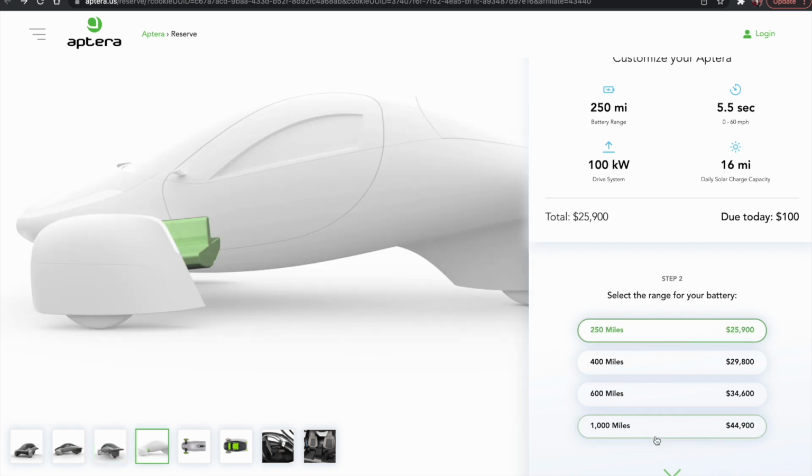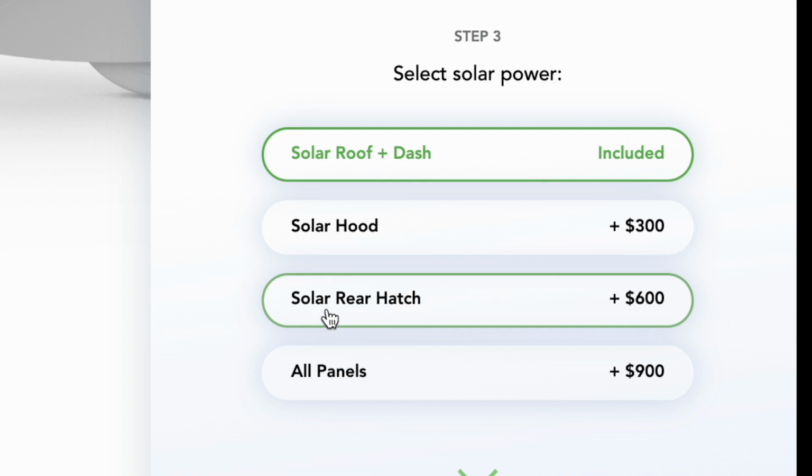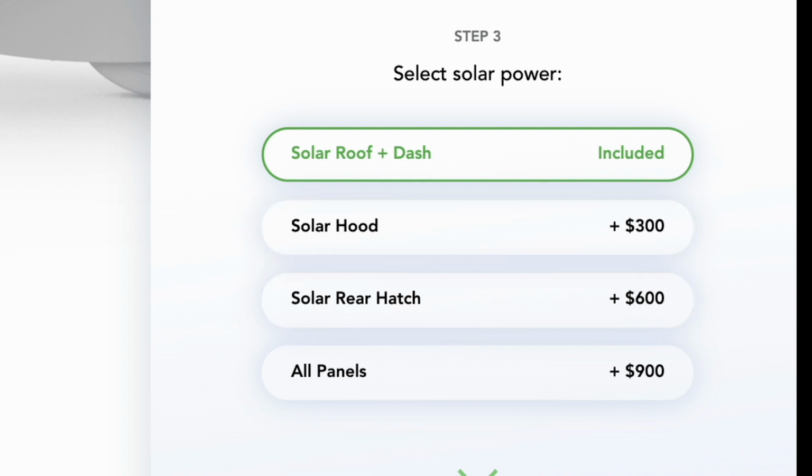So you got the solar roof and dash. Yeah, so included, you'll get about 16 miles, I think, of solar here in Michigan on a day. Okay. You can go all the way up, but because of where we live, it's only going to be so useful. Right, yeah, I don't want to have to get the snow off the hood. It'll work through snow, I think. Really? Solar rear hatch, all panels.